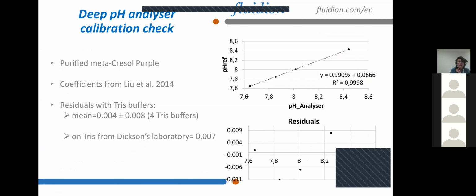So we checked the calibration of our analyzer. This analyzer is running with purified meta-cresol purple, and we use the coefficients from the literature. We checked this calibration running TRIS buffers, some homemade TRIS buffers, as well as TRIS buffers from the Scripps laboratory. The discrepancy between the buffers and what was measured being lower than 10 milli-pH, we decided that there was no need for correction of our instruments.